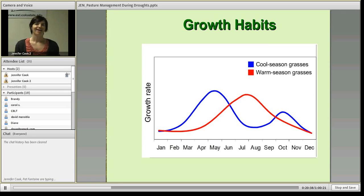In general, we know that there are warm season grasses and cool season grasses. The warm season is the red line, and they're probably still dormant right now. They're probably still looking brown in your pastures and maybe looking dead. They hit their peak production in the real heat of the summer, in August. Whereas cool season grasses are already starting to green up now. So if you have a pasture that's green right now, you have cool season grasses.